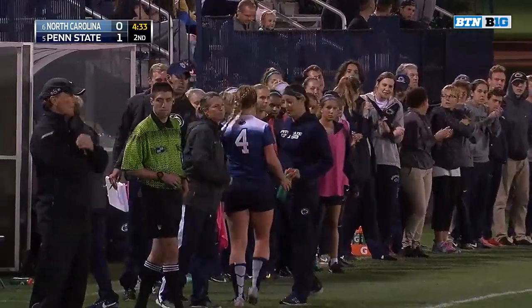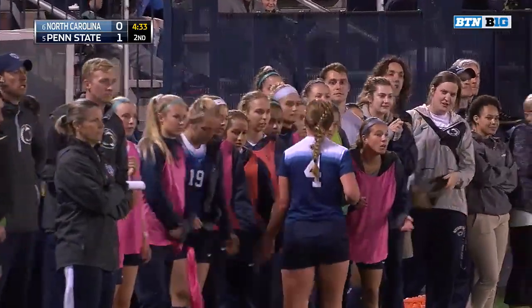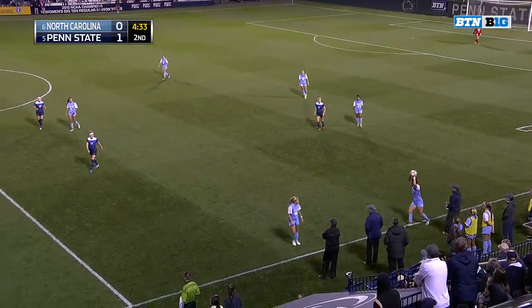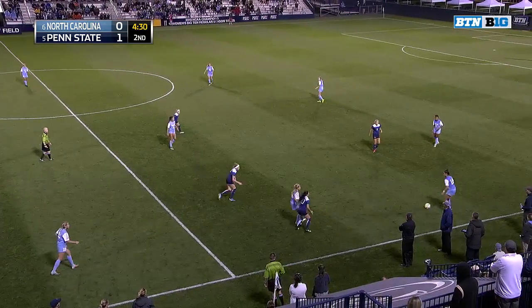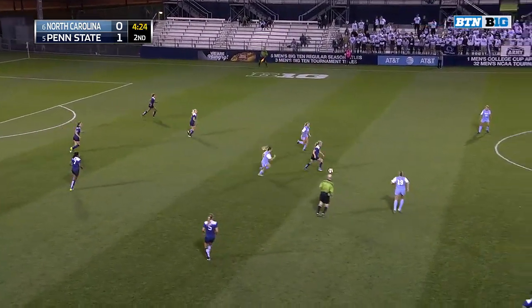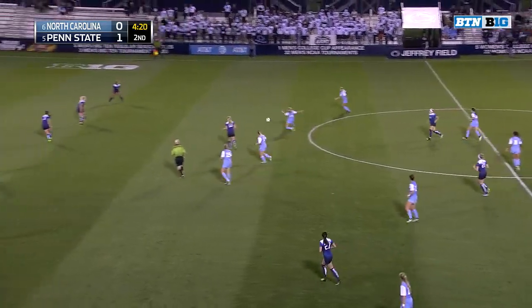Well, the clock has stopped because under 5 minutes of play, when the leading team is subbing, as Penn State is doing, the clock will stop. I like that rule. When you're a team in the lead, sometimes subbing can kind of be used as a time shaver, and that ensures that that doesn't happen. The game stops, can't waste any time with a sub.